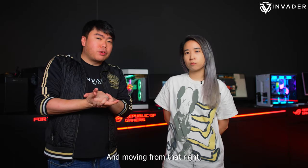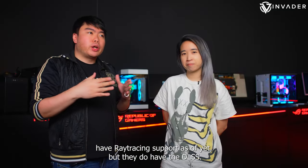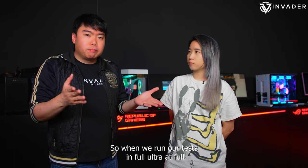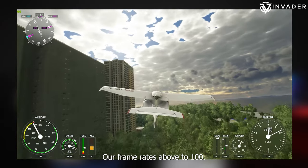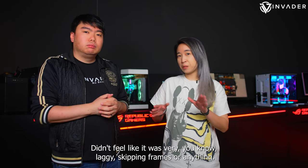And then moving from that, we have our next test, which is Flight Simulator. In the case of Flight Simulator, by default, they don't exactly have ray tracing support as of yet, but they do have DLSS. So when we ran our test in full ultra at full HD, we could actually see that with DLSS, our frame rates were above the hundreds. It was hovering around 100 throughout. Didn't feel like it was very laggy, skipping frames or anything.